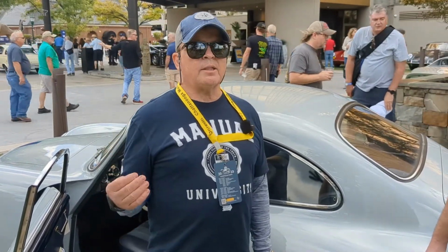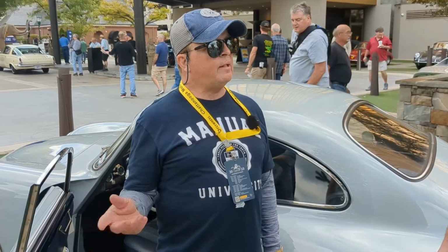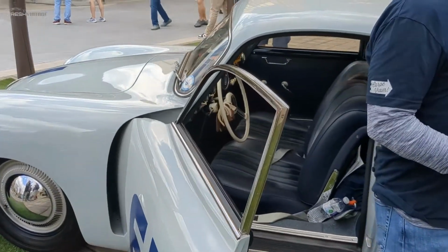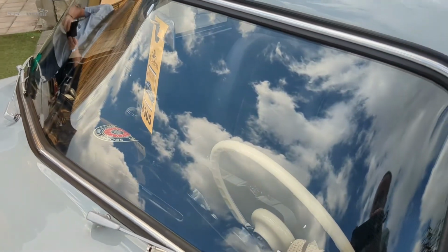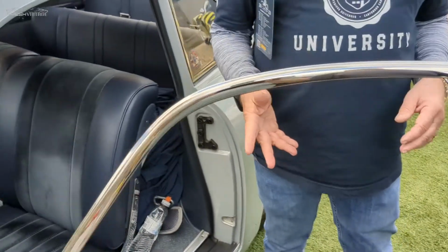They provided shocks, the original shocks. The windshield was original, but it was green, delaminating and bubbling. And they provided an original windshield and some other little bits and pieces, but the car is all original. And then they told me who had acquired the car, like Ferrari. Yeah. Most race cars are sold to privateers afterwards.